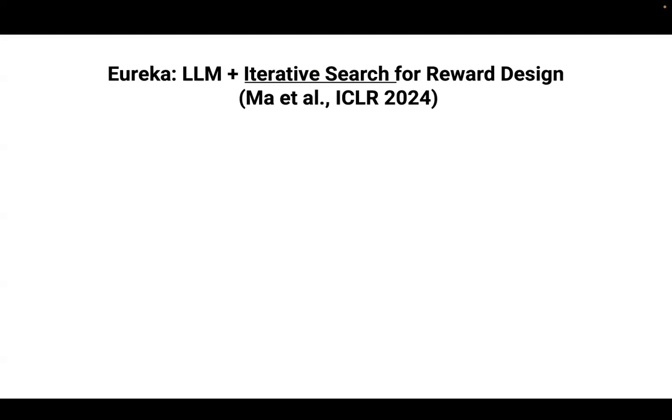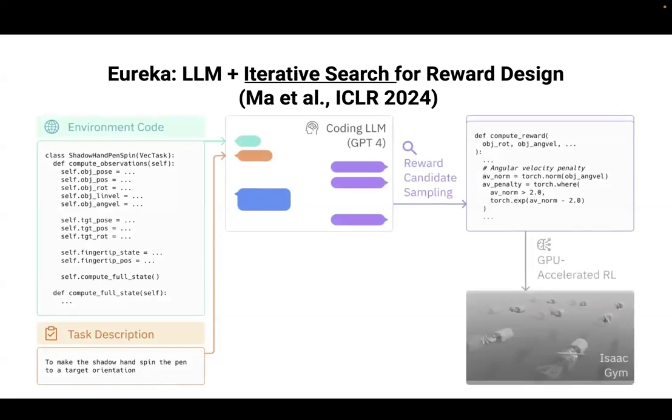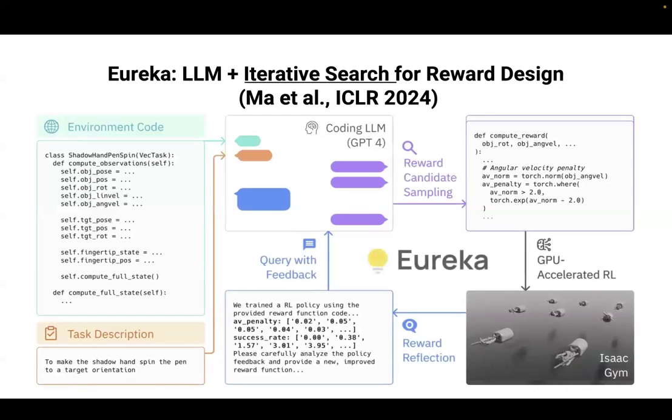So the first work that explored this is called Eureka, where we combined large language model with the idea of iterative search to design reward function code in simulation. So the idea is very simple. Once we have some specification of the environment, we can ask the LLM to generate a bunch of reward functions. We can try them out in simulation, right? And then based on whether or not each particular reward function is promising, we can query the large language model to generate more reward functions like it. So iteratively coming up with more and more reward functions to optimize for some ground truth objective for the task.